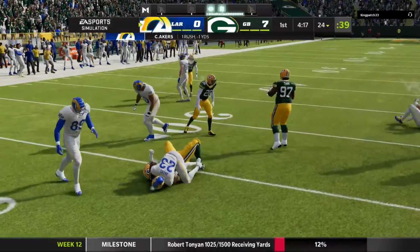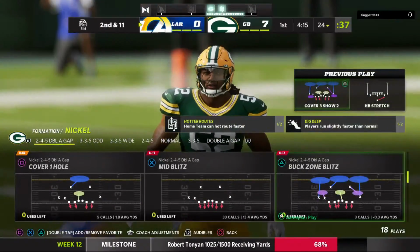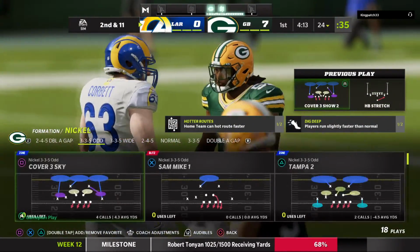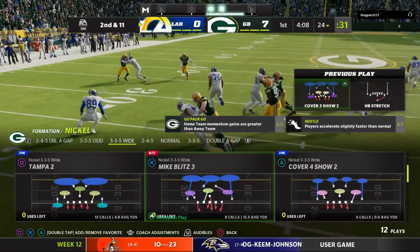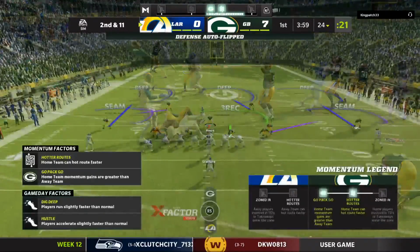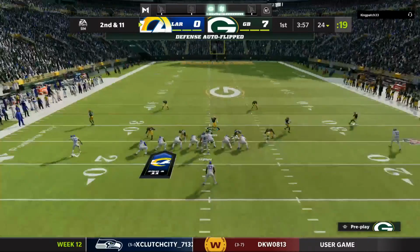And he will lose yardage and be backed up to the 24. Officially, it's a 1-yard loss. That's going to bring up 2nd and 11. Part of their struggles last week was getting these negative plays on 1st and 2nd down. That's something they have to be wary of as this game continues.